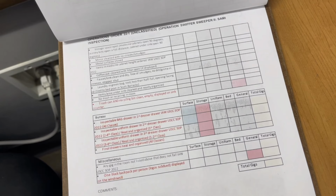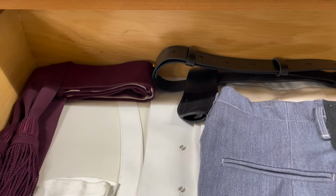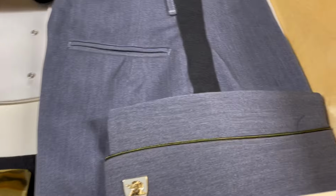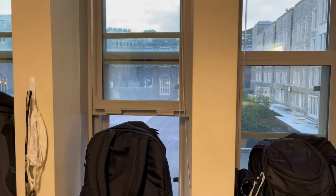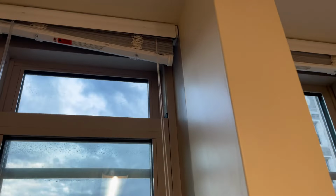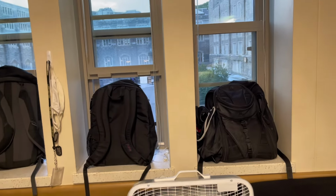Moving on to the bureau section. We only have to have one inspectable SOP drawer, which is this one right here, but the underclassmen, they progressively get less and less personal drawer space as they're lower and lower in class. So the plebs only have one personal dresser drawer, which is really sad as an underclassman. I remember having to store most of my personal items in the trunk room. The last red major gig is not having one backpack per person with the logo subdued sitting in the windowsill. I really want to know who came up with that because it's so specific. All of our backpacks are black and in the windowsill, so that's good.